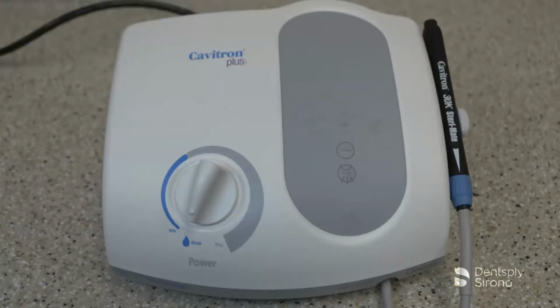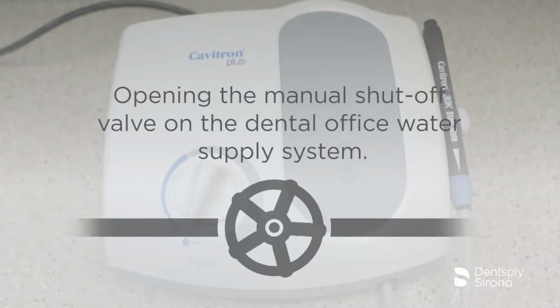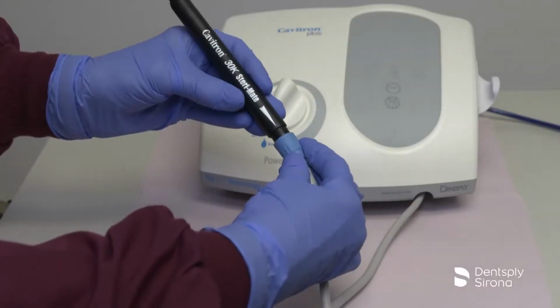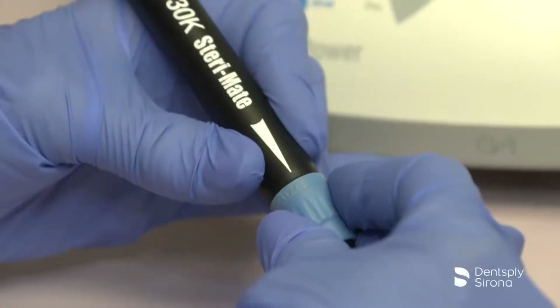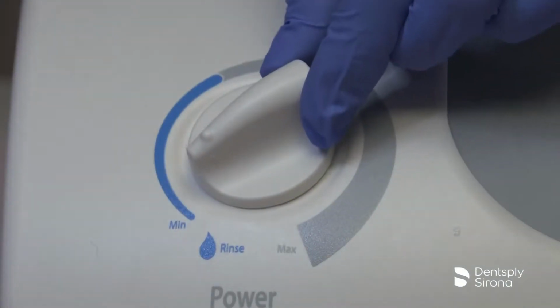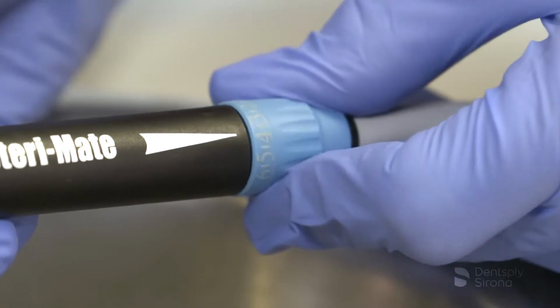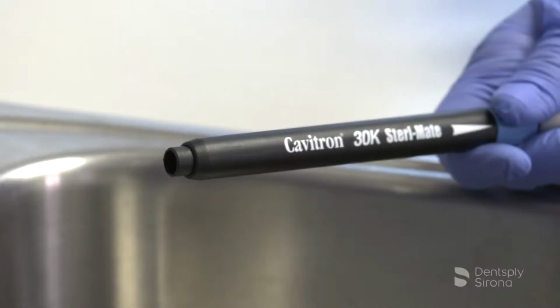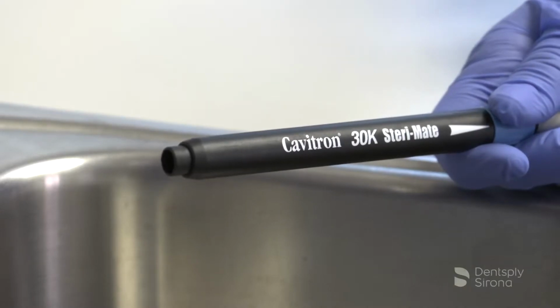To prepare the unit for the start of the day, begin by opening the manual shutoff valve on the dental office water supply system. Install a sterilized Sterimate handpiece onto the handpiece cable. Set the power level control to minimum and lavage control to maximum. Turn the system on. Hold the sterilized handpiece over a sink or drain.